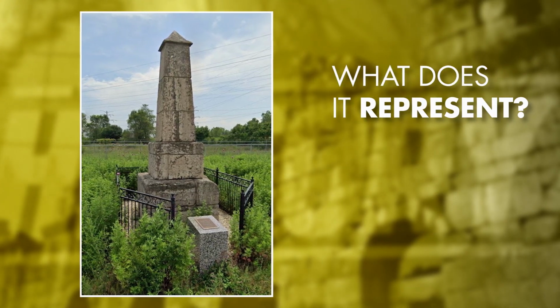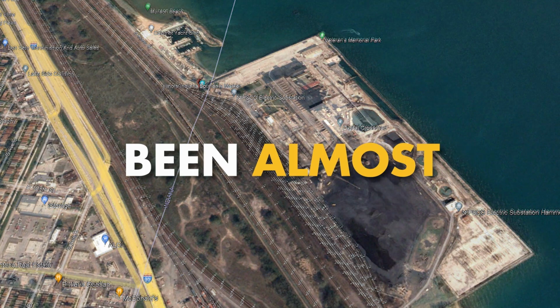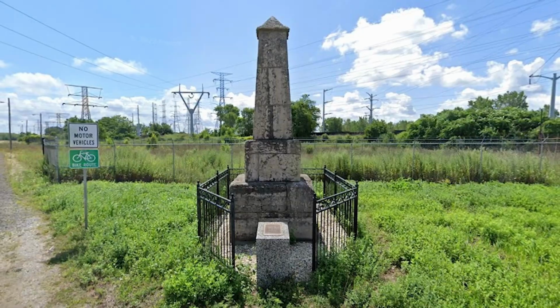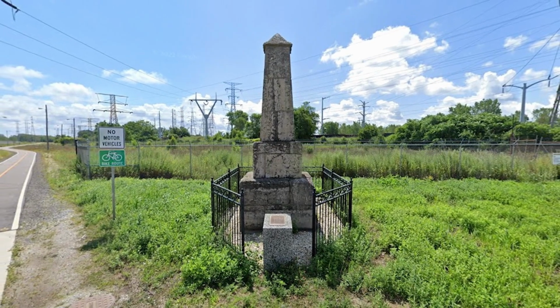But what does this monument represent? Who put this here, and why has it been almost entirely forgotten? Join me to find out, as today we discover the history of Chicago's state boundary marker.